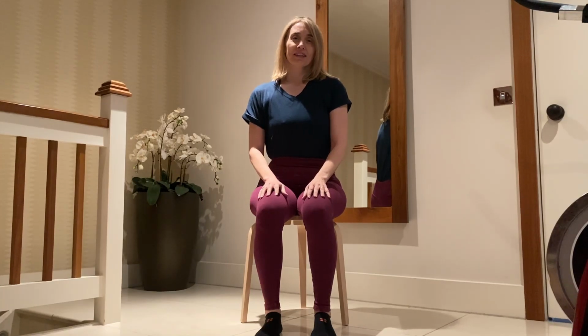So one of the requests I've had is sitting. We seem to struggle a lot with sitting, and in particular, people find it hard to breathe when they're sitting. I just wanted to look into that a little bit more and maybe give you some tips if this is something you struggle with as well. So, how to sit when you're hypermobile.